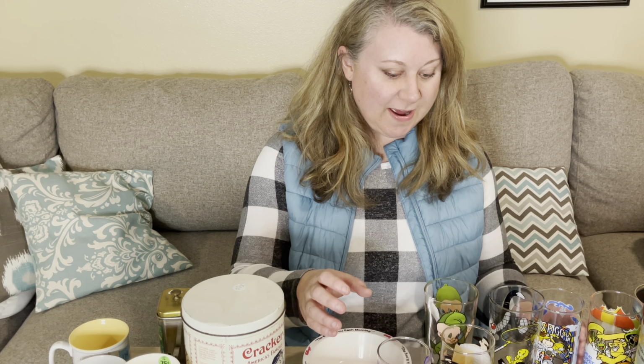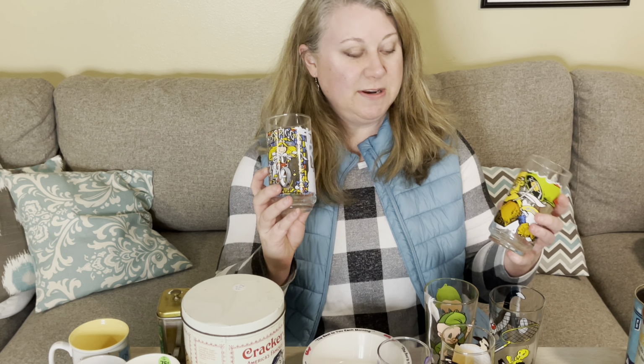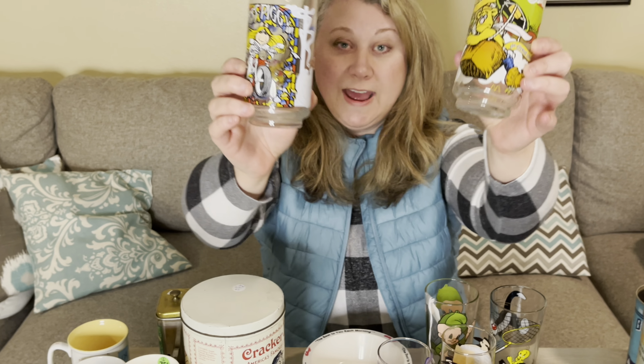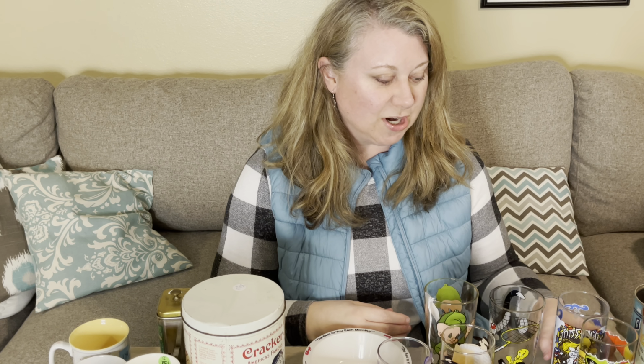So we actually found some of the Muppet glasses, and we do have a lot of these, or we have had a lot of these, and we sell them quite often in our shop. So those are really fun.